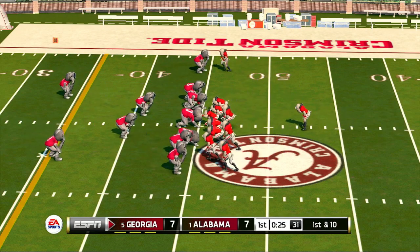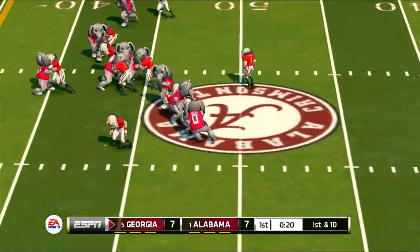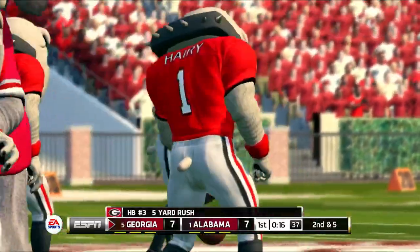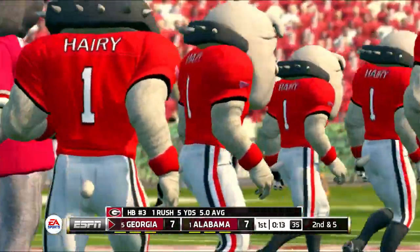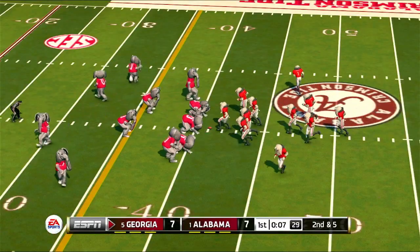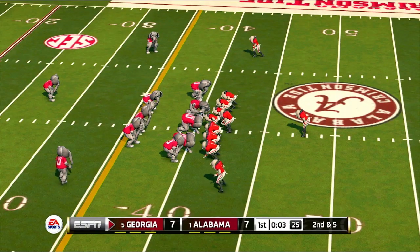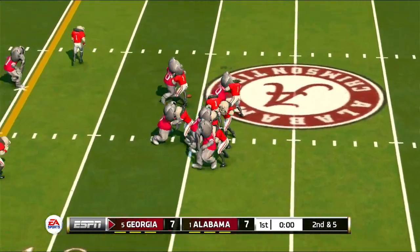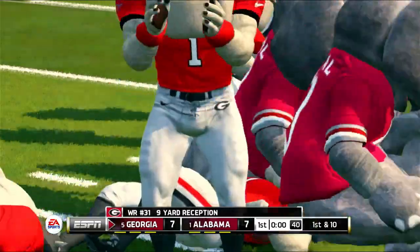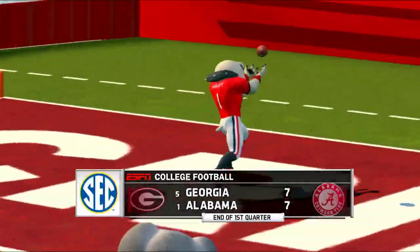Three down. Mike check, 33. Ready. Green, 45. Nice run, and he's brought down. That brings him second and five. Double tight. Three down. Hey, check Mike 33. Ready. He's tackled at the 32-yard line. We played one quarter. We get a tie game at 7-7.